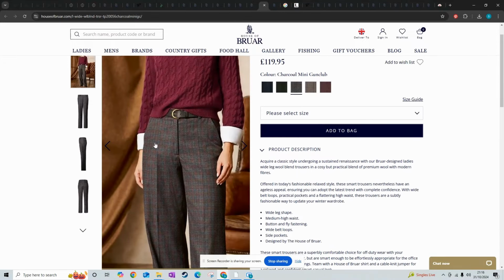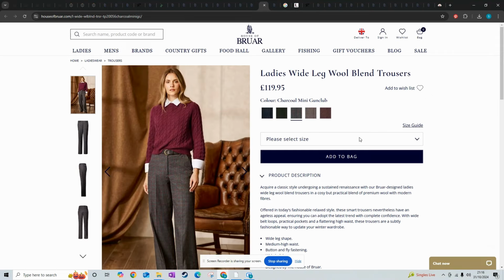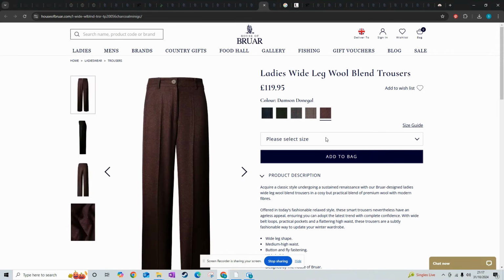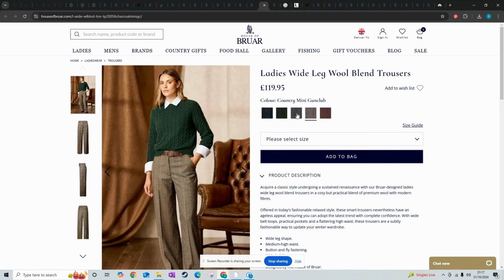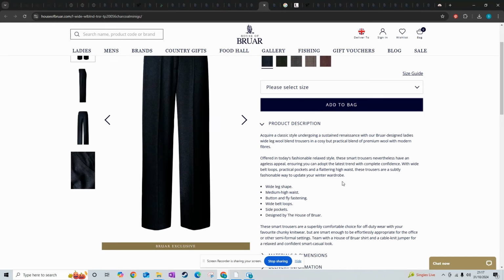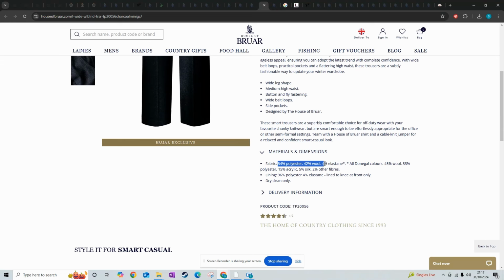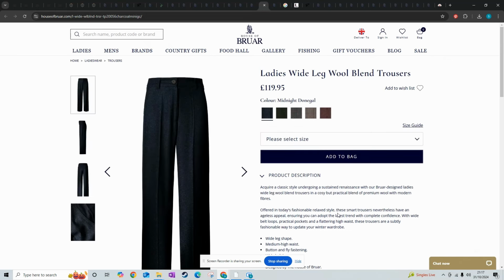And because I just love a nice print and a wide leg, I actually really love this whole look with the shirt and the jumper. I think she looks really cool. And again, I like the red as well, the Damson Donegal. Yeah, I just think these look really easy to wear and just really classic. Here, they've got tons of 45% wool, 33% polyester, 50% acrylic, 2% silk. Here, it's nice. Oh, really possibly should save up.